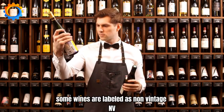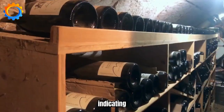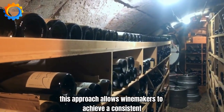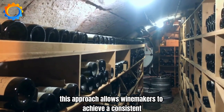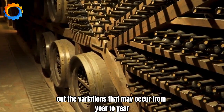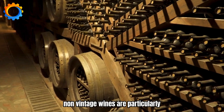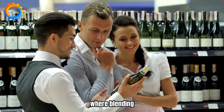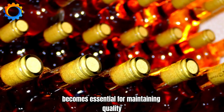Some wines are labeled as non-vintage, NV, indicating that they are blends of wines from different years. This approach allows winemakers to achieve a consistent flavor profile, balancing out the variations that may occur from year to year. Non-vintage wines are particularly common in regions with unpredictable climates, where blending becomes essential for maintaining quality.